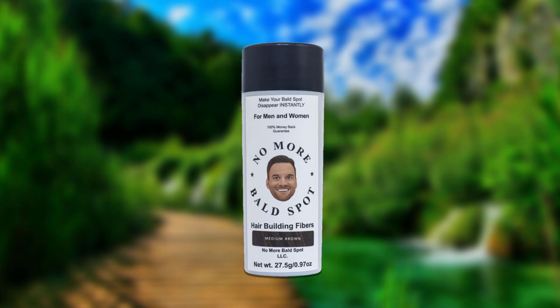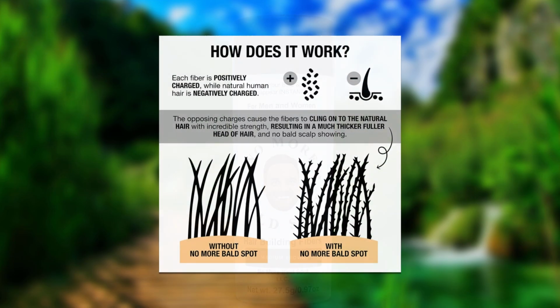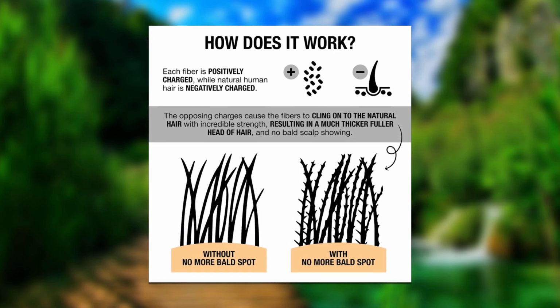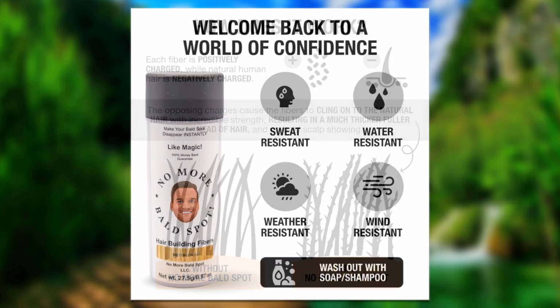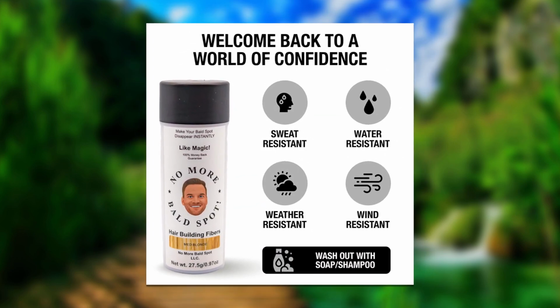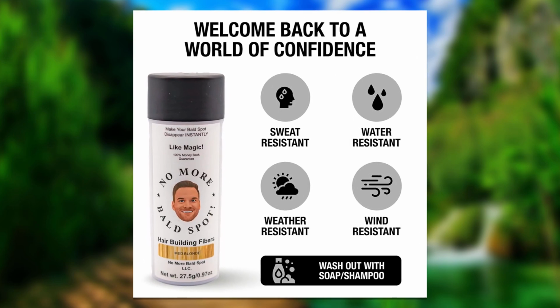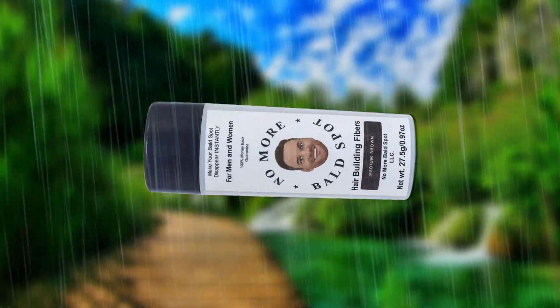This is what it is and what it does. This is a bottle of hair building fibers that you can just shake on, gently massage in to activate, and style as usual. They come in lots of different colors. I'm using medium brown, and the company says they are all natural cotton, water resistant, and they'll stay firmly in place in wind, rain, and when sweating, as we're about to test, and will wash out if fully submerged in water or wash out in the shower. Let's see if this works.